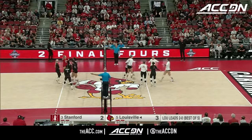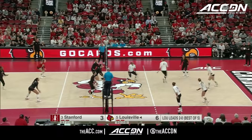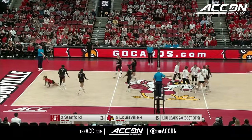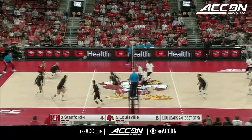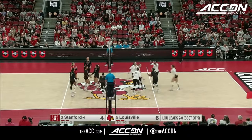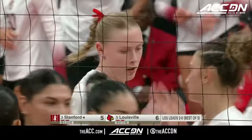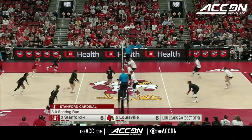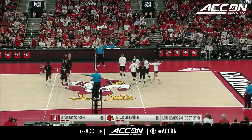Looper blocked out of play for the Cards. On the back row attack, big rip. Good serve by Cami Minor, targeting DeBeer. Work to the middle, Sherman couldn't get it down. It was sent back by Andrew for Stanford. 3-0 run here for the Cardinal. DeBeer blocked out of play.